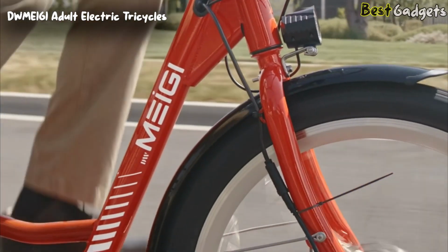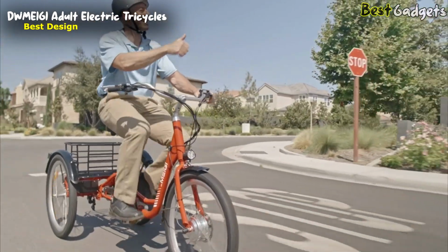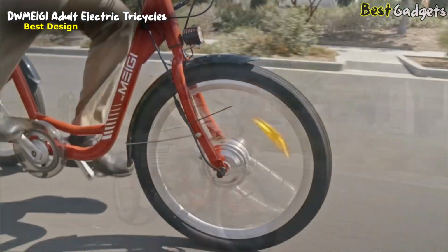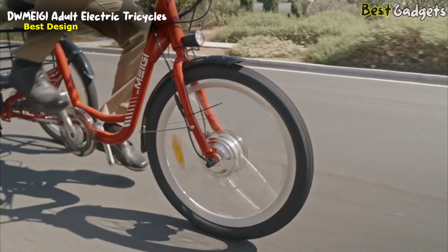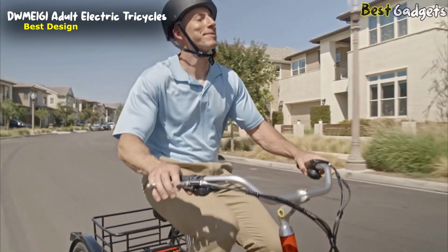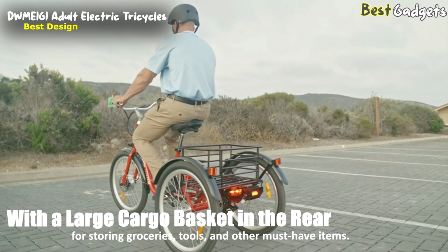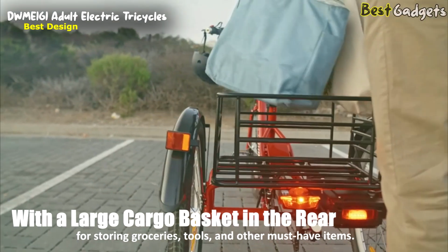Number 4. DWMEIGI Adult Electric Trike. Attractive design with a low step-through frame, and a large rear cargo basket for storage. It's priced at around $1,500. This DWMEIGI Adult Electric Trike is easy on the eyes, with a large cargo basket in the rear for storing groceries, tools, and other must-have items.